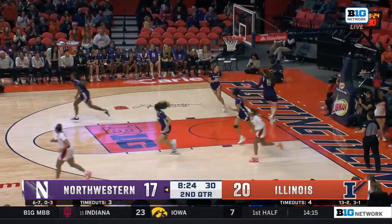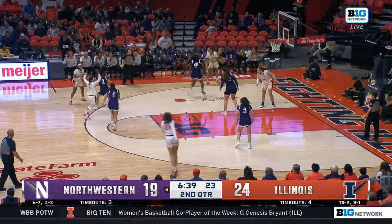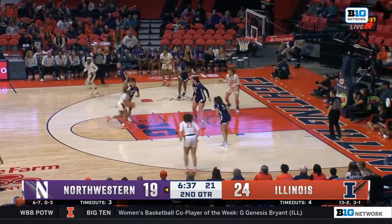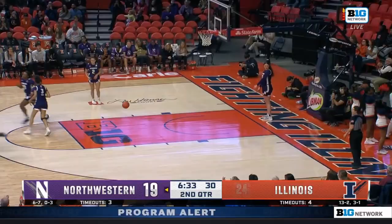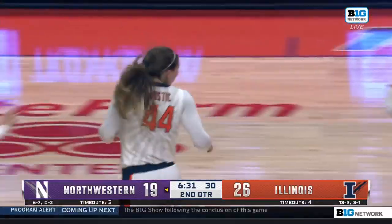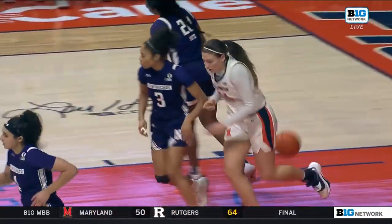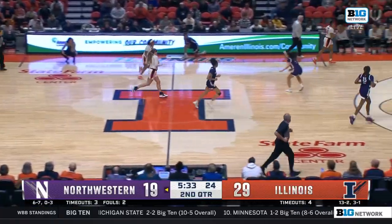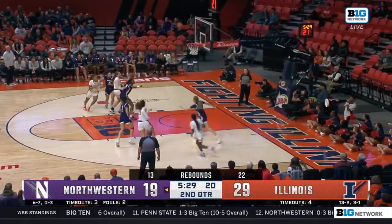Just seems like the easy ones aren't going down for Northwestern. Makira Cook. And I would not disagree with that comment. I mean, they just are all over the floor, leading, passing, scoring, anything and everything that they can to propel this Illini team. And again, same play, different players, and Cook knocking it down. It is the easy ones that is absolutely killing Northwestern.